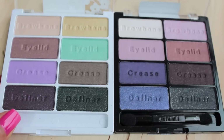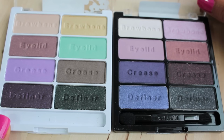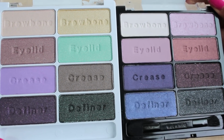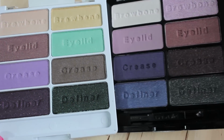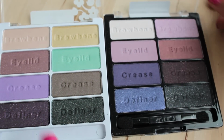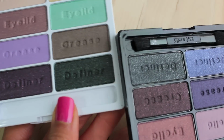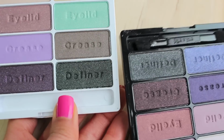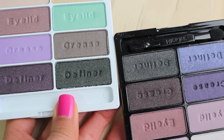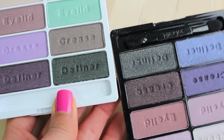Here is a side-by-side comparison of the Going Into the Wild palette next to the Petal Pusher palette. And I'm going to lift them up so you can see the quality of the shimmer in either one. The two definer shades on the bottom right hand side are actually quite different. I'm going to spin this around just so you can compare them side by side. You can see that the one on the left is slightly darker, whereas the one in Petal Pusher is a little bit more gray.